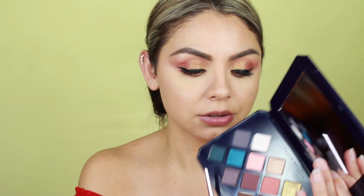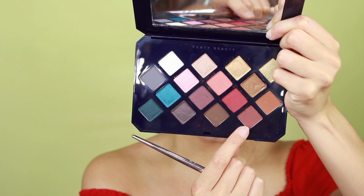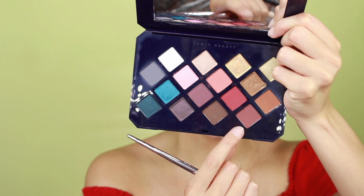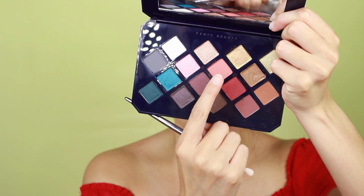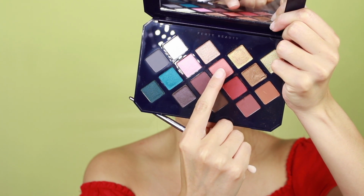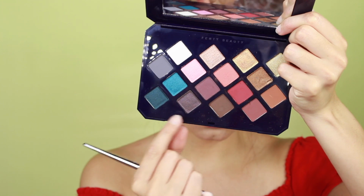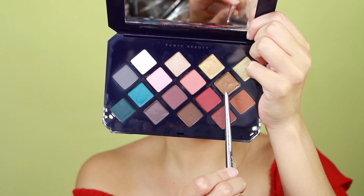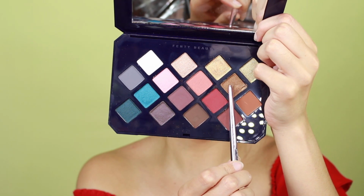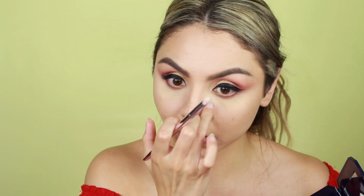I also did my lower lash line. For that, I used this one right here. It's called Spice Trip. I really, really liked it for smoking out the bottom lash line. And then I used some of the shade that I used in the beginning, Quicksand, to blend out the edges. And then I used this dark brown shade. It's called Hennessy. I used that one really close to my lash line and only on the outer corner of the lower lash line. And then I used this shade right here. It's called Desert Bake on the inner corner right here.